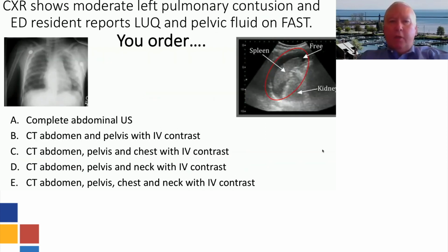A chest x-ray shows a moderate left pulmonary contusion. And the ED resident tells you that the left upper quadrant has some fluid, as does the pelvis, on FAST exam. So the question for the audience is, what do you order next? Do you get a complete abdominal ultrasound because you're trying to avoid a CT scan? Do you get a CT scan of the abdomen and pelvis with IV contrast? A CT scan of abdomen, pelvis, and chest with IV contrast? CT scan of abdomen, pelvis, and neck with IV contrast? Or a CT scan of everything? Maybe throw the head in too, because you just don't know.